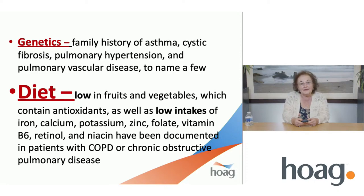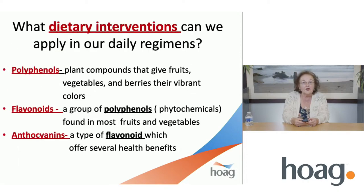So we know from research that diets low in fruits and vegetables, which contain antioxidants, and diets low in iron, calcium, potassium, zinc, folate, vitamin B6, retinol, and niacin, have been documented in patients with COPD, or chronic obstructive pulmonary disease. What can we do then? What kind of dietary interventions can we apply in our daily regimens?